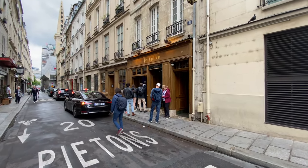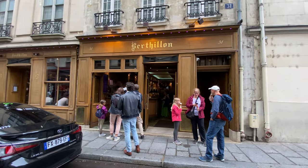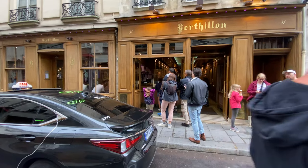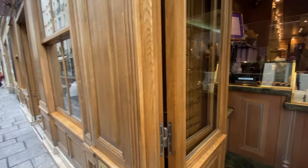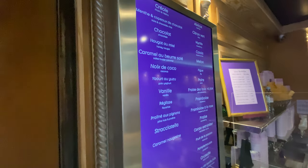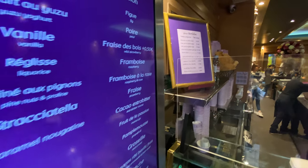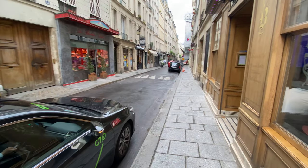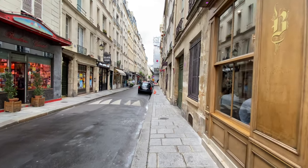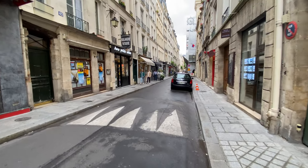This is Bertillon. I think it's a bit of a cooler day, so it's not as packed, but this is incredibly popular. I'm gonna see if I can get closer to the prices as well. Seems like it's about, I think, $3.50 for a scoop. I couldn't get too close to it. I don't want to push the families out of the way.